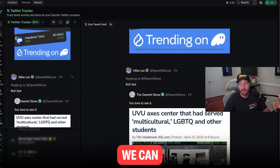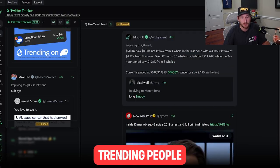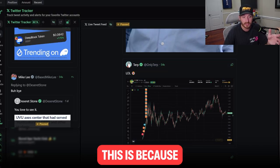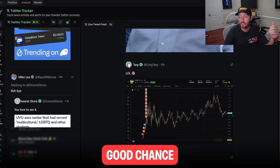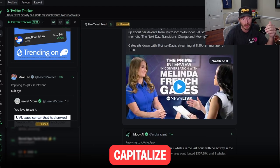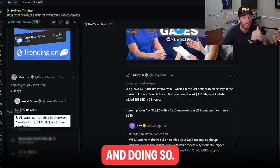So for example here, we can very quickly see a built-in Twitter tracker that shows me trending people and what they're talking about. The reason we want to use this is because if a big account like Elon Musk or Donald Trump tweets something, there's a good chance that it's going to become a meme coin and we want to try to capitalize on it. So it just helps solidify the social media narrative, finding those opportunities.